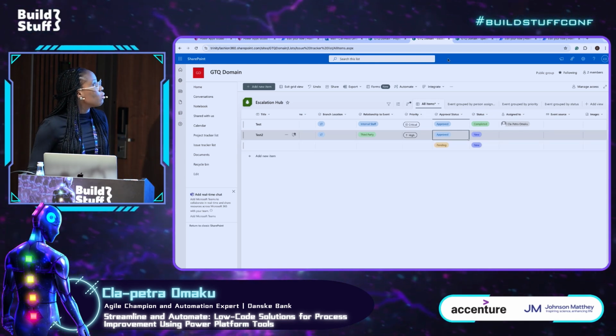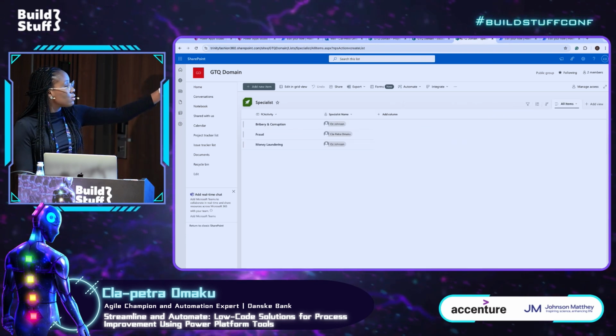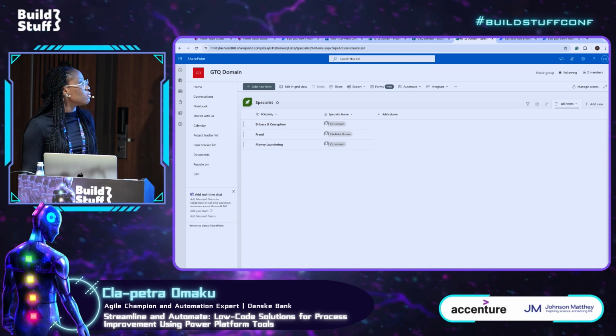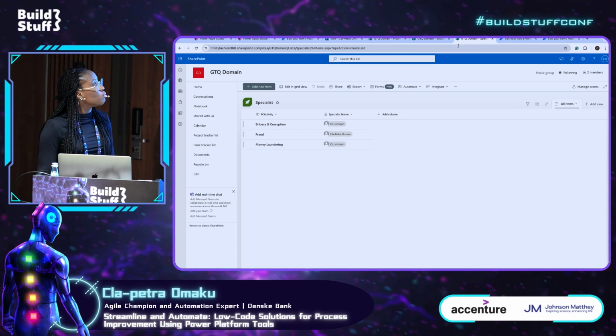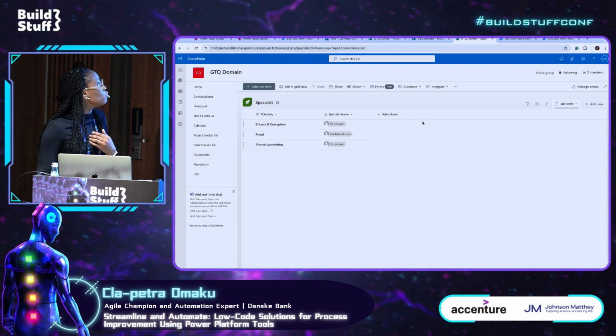And this is the place where we have the list of our specialists. So this list can change over time. So it says that for bribery and corruption, the specialist who should be working on it is us. Then for fraud, I should be working on it. For money laundering, us should be working on it. So in all of this, it should trigger an automation that sends an email. Since we chose fraud, it should send an email to me.